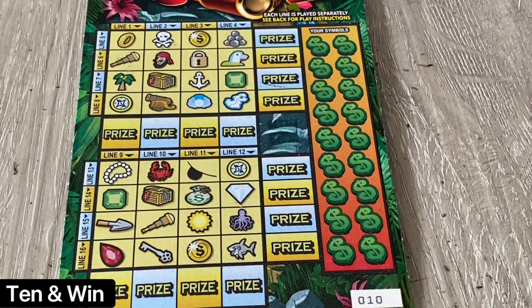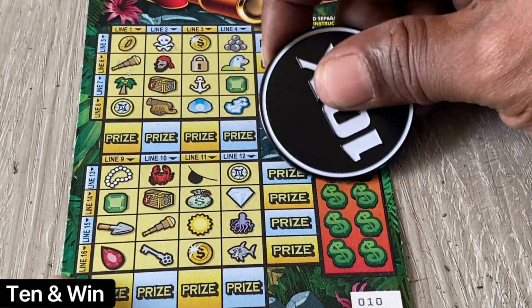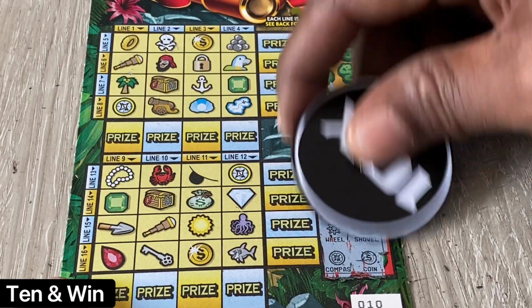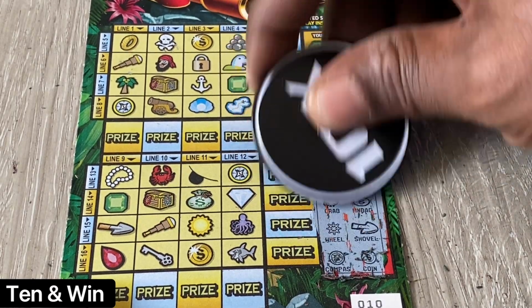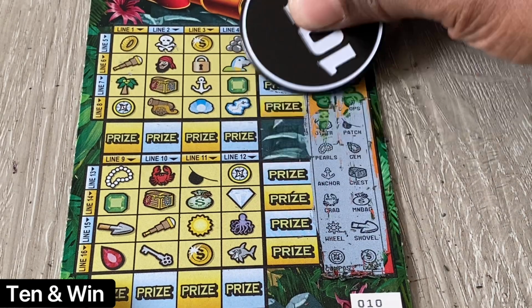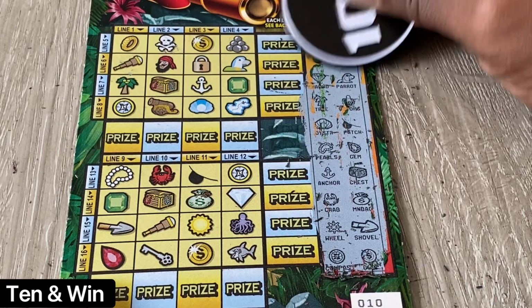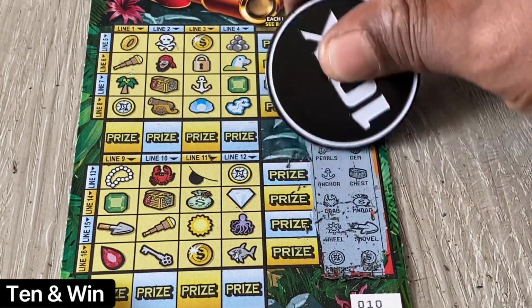Last ticket, ticket number 10 here on 10 and Win. On this treasure hunt ticket series, we can go out with a really nice bang on this 10 ticket. We're going to scratch off our symbols, make these winning symbols, as a matter of fact, and see just what type of treasure we're gonna hit on ticket number 10. You know, we rep that 10 over here real strong. So let's see what ticket number 10 brings us today in a form of treasures.